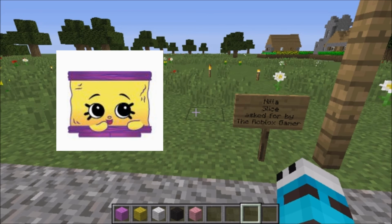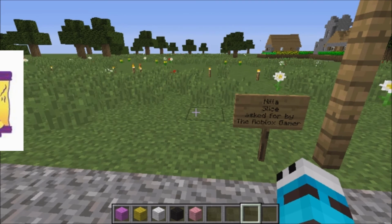Thank you so much to the Roblox Gamer. I'm sorry it's taken so long, but we've had so many to make now. And it's really a great Shopkin. So thank you for your comments. Keep them coming, and I hope you're going to be very pleased.